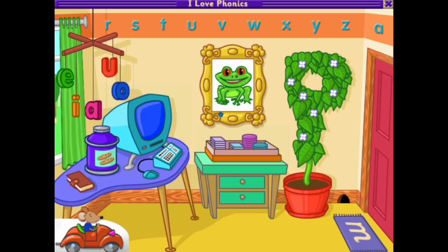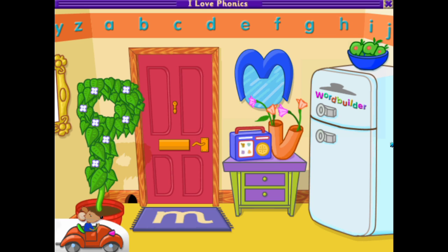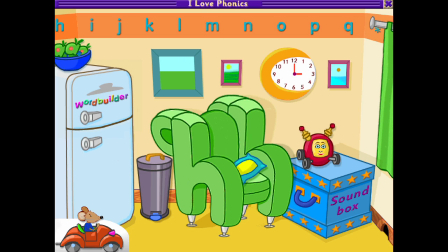I know I left some stickers around here somewhere. If you can find my stickers, you can have them for your sound file. To play letter bingo, click on me. Click on me if you want to play Soundbox.